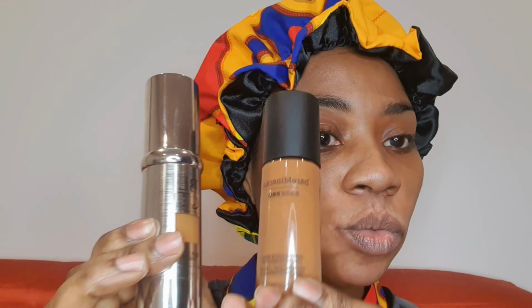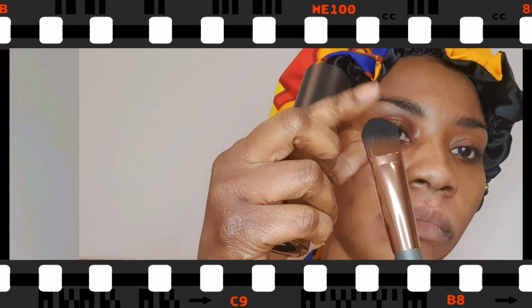These are foundations from Blot Cosmetics and BareMinerals. These were gifted to me, so this is my first time using them. I'm using the BareMinerals first. And that pump is a bit difficult to push, so it takes me a while to get it right. Just bear with me. Looking at the bottle, you would think that's my shade, right? That's what I thought as well. Even when I pumped it out, it looked perfect to be my shade. But let's wait and see.